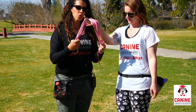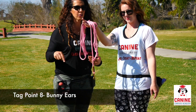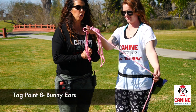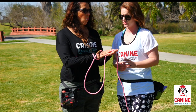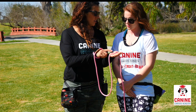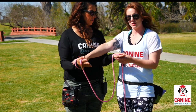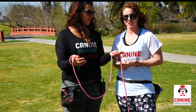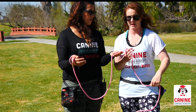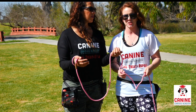If you've done this correctly, you should have bunny ears instead of a big circle. So we're going to repeat this in slow motion in a slow motion video. And why do we say this hand should stay still? We want to make sure that this hand is doing all of the work so that you're not inadvertently pulling back and forth on your dog or causing unnecessary vibration on the leash to distract or influence your dog's decisions.